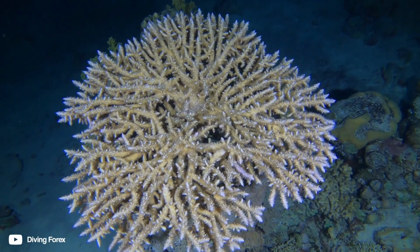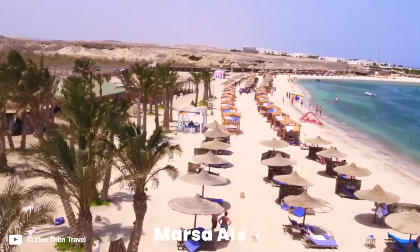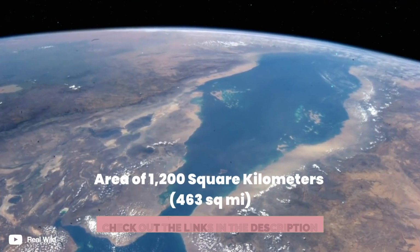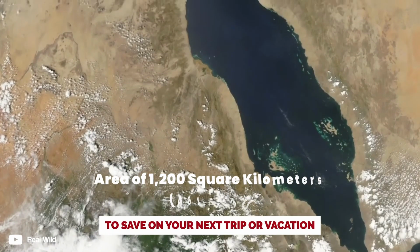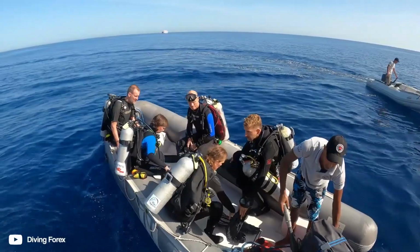The Red Sea Reef can be found on Egypt's northern coast between Hurghada and Marsa Alam. It spans over an area of 1,200 square kilometers or 463 square miles, making it large enough to explore on foot, by boat, or with scuba gear.